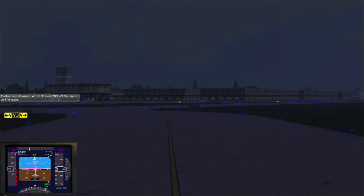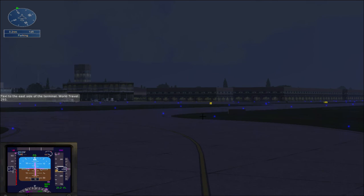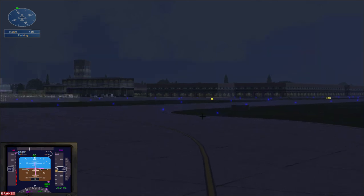Ground, World Travel 293, off 24, taxi to the gate. World Travel 293, taxi to parking on the east side of the terminal at the base of the control tower. An ambulance is standing by. Taxi to the east side of the terminal, World Travel 293. Okay, let's taxi over to the ambulance on the east side of the terminal building.